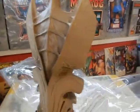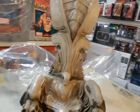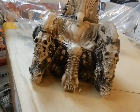Yeah, this one appears to be just as nice. I believe these things are like $89.99. Maybe they're $79.89. I'd have to check my invoice. But they're both okay and both available for sale at JC's Comics More, your pop culture superstore.